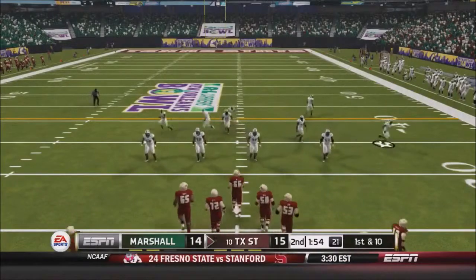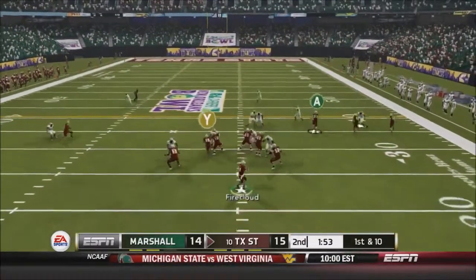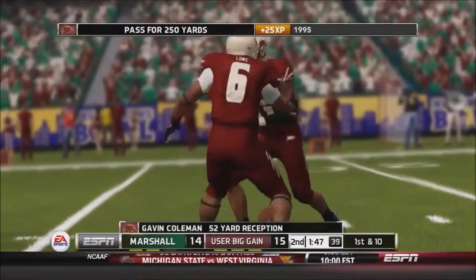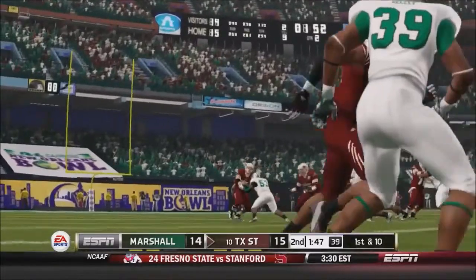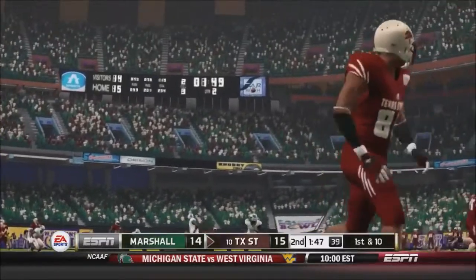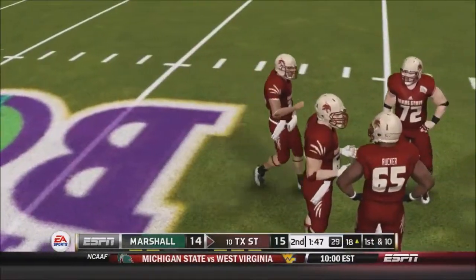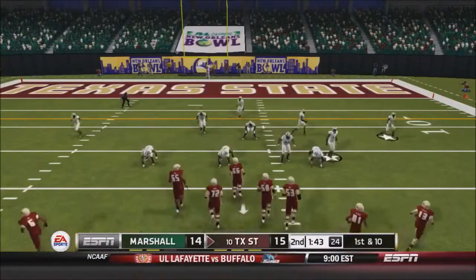From their own 30-yard line, first down. Texas State up a point. He's going to try and scramble. Going long. And he got it to the sophomore. They'll bring him down at the 18. So the big gain resulting from the pass play leaves us with a first and 10.